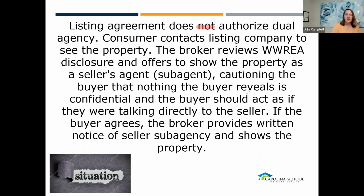The consumer contacts the listing company to see the property. The broker reviews the working with real estate agent disclosure. They offer to show the property as a seller subagent, cautioning the buyer that nothing the buyer reveals is confidential. The buyer should act as if they're talking directly to the seller. If the buyer agrees, the broker provides written notice of seller subagency and proceeds to show the property. What, if anything, did this broker do wrong?